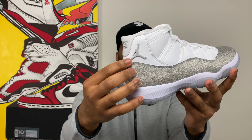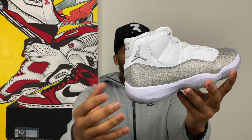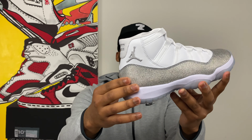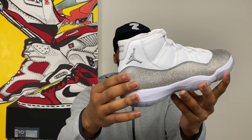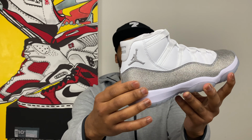Now, what I did really like here is the silver raised metallic Jumpman that's on here. I do like that raised Jumpman. We haven't really seen this Jumpman since the other women's Jordan 11. I believe it was the red velvet 11s that came out a little while ago. So it's nice to see this kind of Jumpman make a comeback in the silver form.